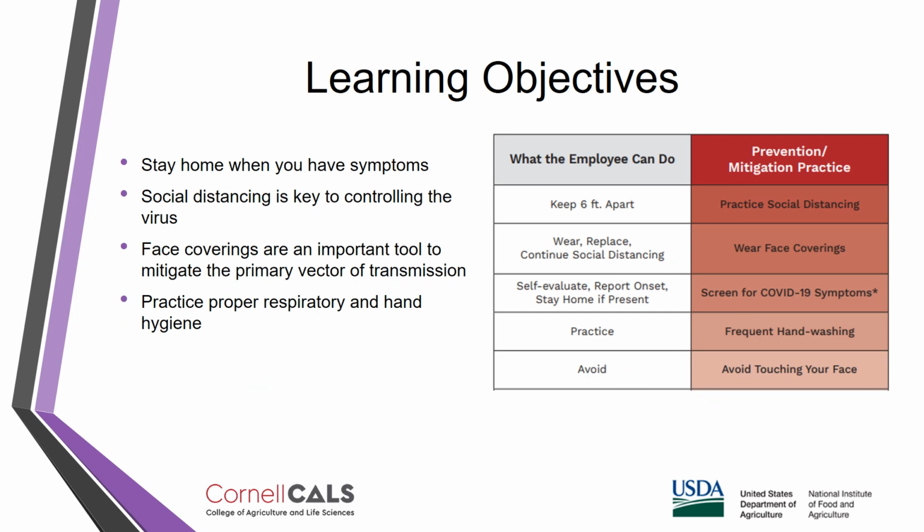In the meantime, the learning objectives from this module, key points to take home are: stay home when you have symptoms. Social distancing is certainly a key way of controlling the virus. Face coverings are an important tool to mitigate the primary vector of transmission. So between social distancing, face coverings, and then frequent hand washing and practicing proper respiratory hygiene, we know for sure those are effective mitigation practices to help reduce COVID transmission.